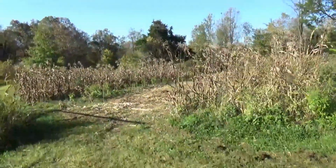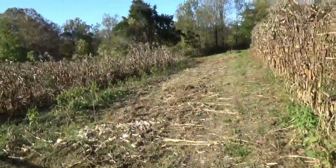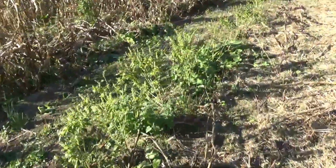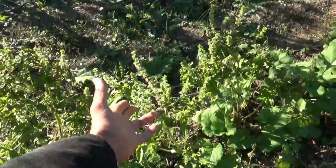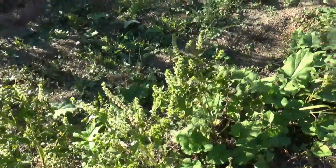October 17th, 2017. Well, we got down to 31 degrees last night. Got a first light frost for the season. Just wanted to point out that the basil actually didn't all get completely frozen, which is really impressive. Basil usually doesn't hold out well below 40 degrees.